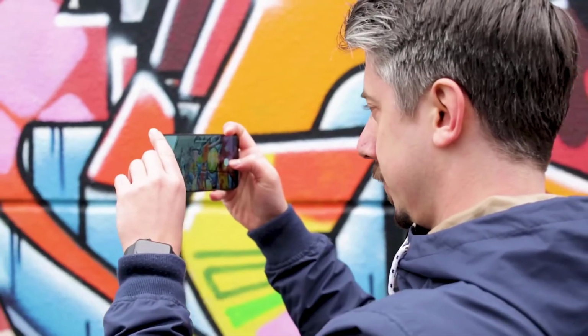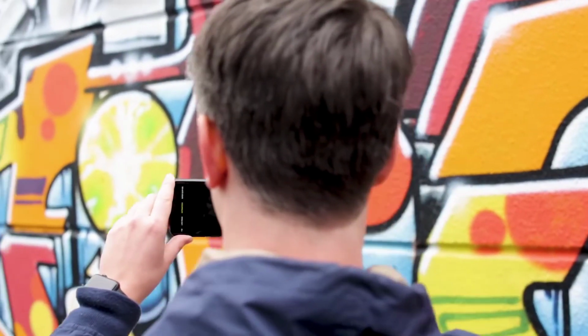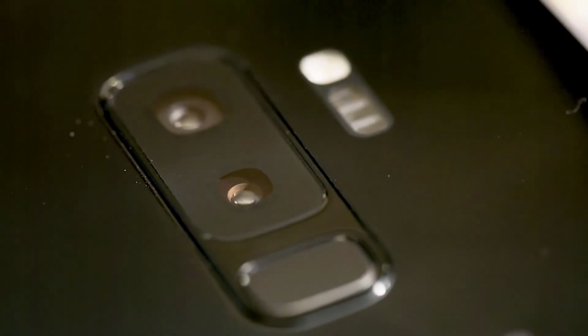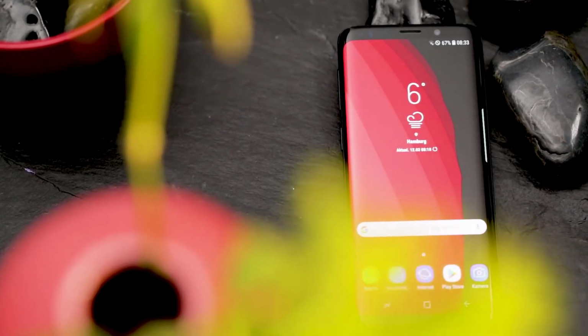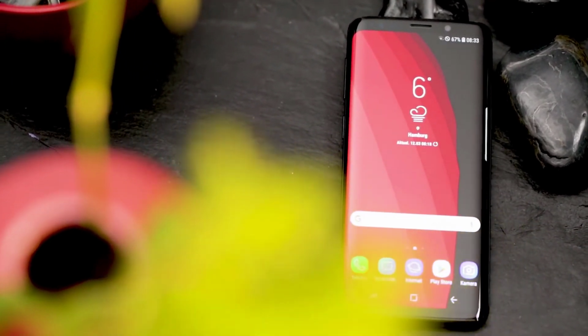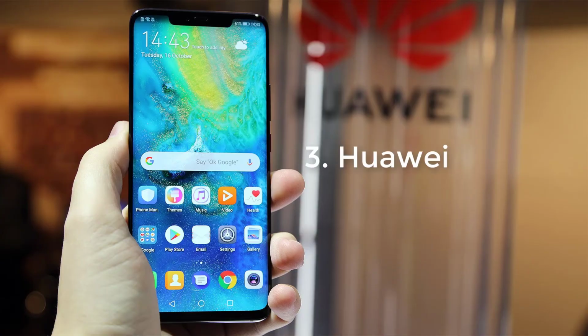Camera. The camera on the Galaxy S9 Plus is among the best on the market, and the dual aperture capability offers some startlingly good snaps when things get a little darker. Verdict: if you're after a bigger phone with all the features that matter on board, the Galaxy S9 Plus is that and more. 3. Huawei Mate 20 Pro, the best Huawei phone to date.